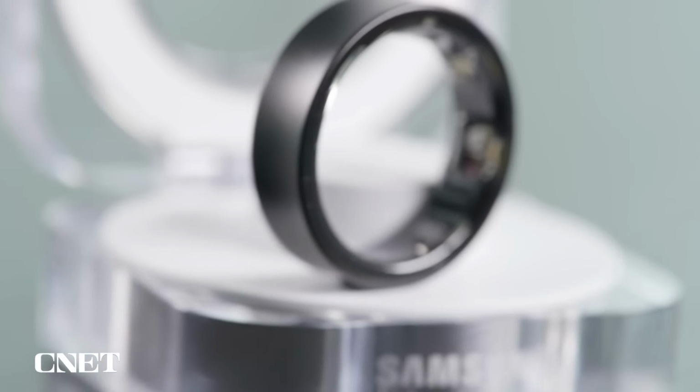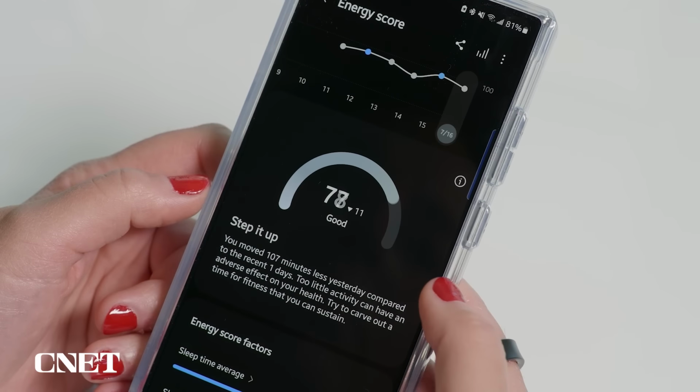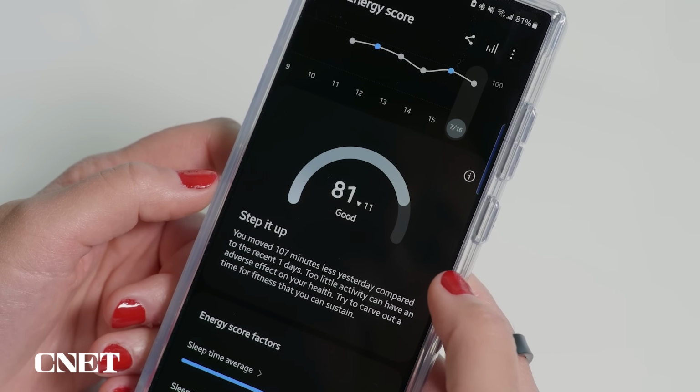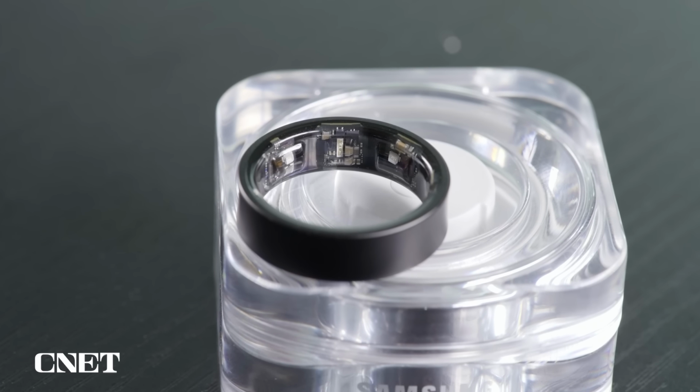So is the Galaxy Ring right for you? If you want to track your activity and your sleep without the distractions and you're on Android, yes, I actually think it is. The sleep tracking is helpful and I really like that energy score, even though you'll need a Galaxy phone to see that specific score. Just wish it wasn't so expensive. If you've got a Galaxy Watch and wondering if you should also get a Galaxy Ring, that answer isn't so clear. I haven't found many compelling reasons why you'd actually wear both unless you get a great deal on the Ring trading in an old device, or you just really hate wearing a watch to track your sleep.